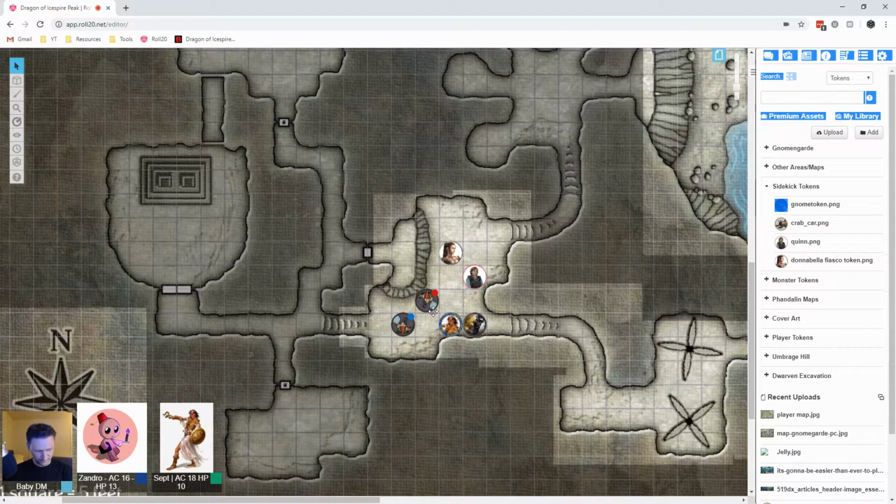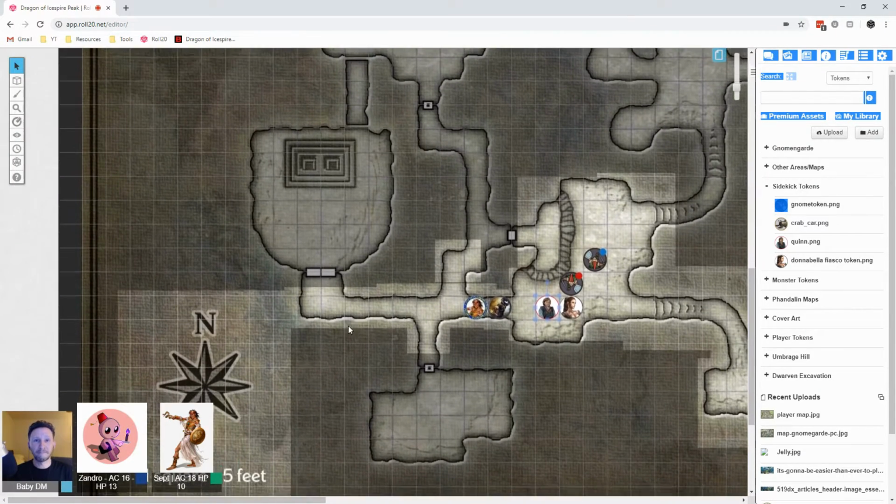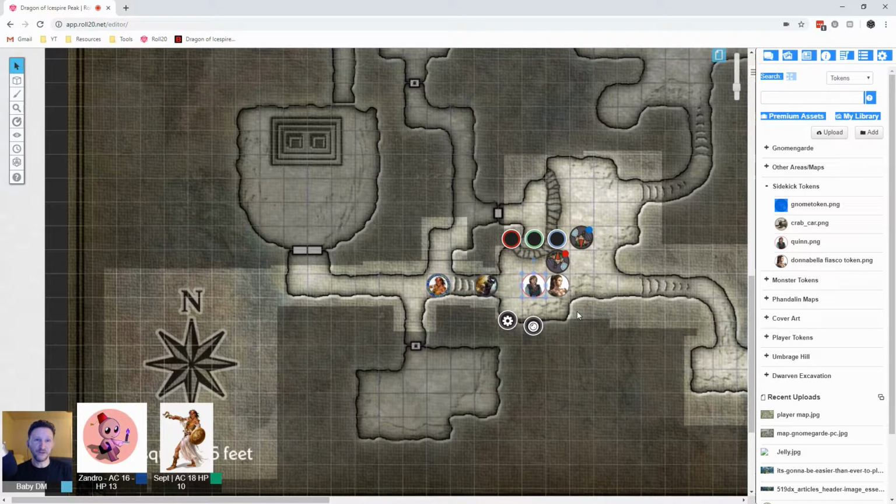Well, Septus brushes past the domes. Yeah, fuck these guys. Okay. If they get in my way, I'm just gonna shoulder barge past them. Yeah, they're too busy fighting with each other. So we're going to say you can see here, and when you get up to the corner, you'll be able to see like so. Okay. And then, yeah, Donabella and Quinn, they just fall in step behind you guys. And as you're leaving, you can still hear them arguing with each other about which direction the king's quarters are.